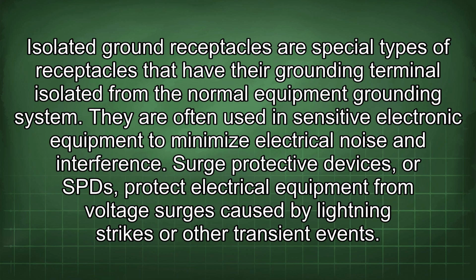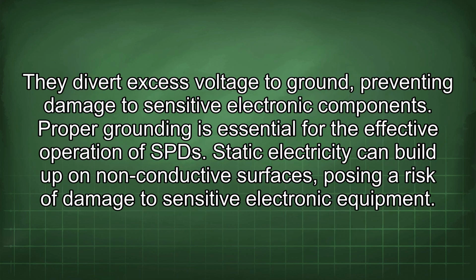Surge protective devices, or SPDs, protect electrical equipment from voltage surges caused by lightning strikes or other transient events. They divert excess voltage to ground, preventing damage to sensitive electronic components. Proper grounding is essential for the effective operation of SPDs.